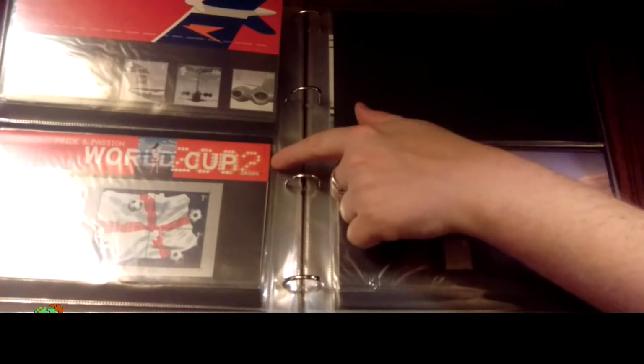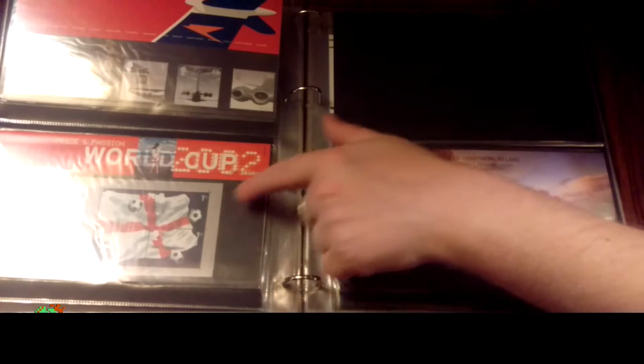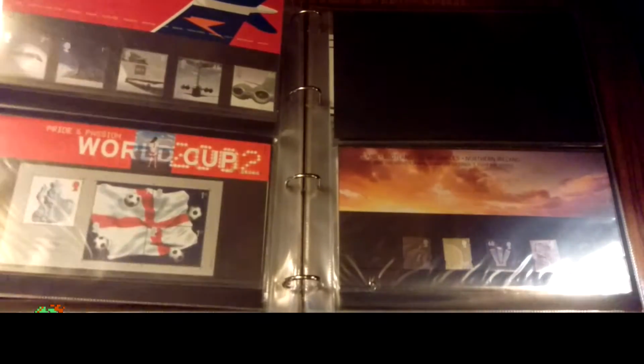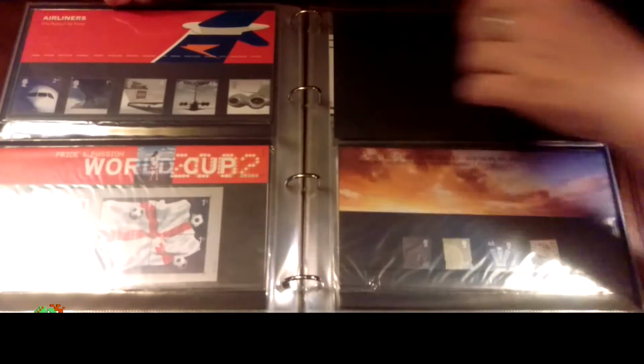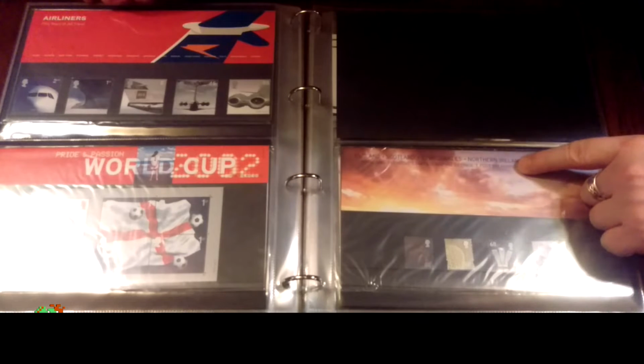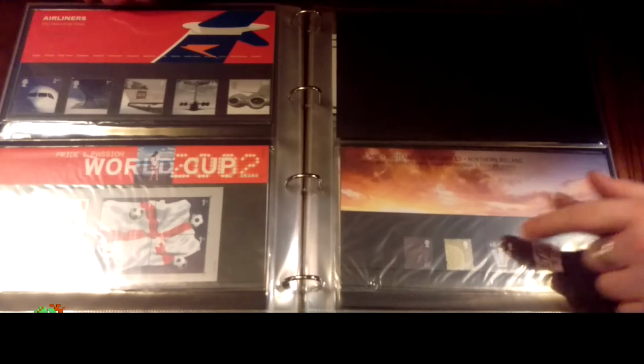World Cup 2002, so again there's a miniature sheet with some football-y stuff. England football team, and so on, then a blank. What's that? England, Scotland, Wales, Northern Ireland. That's the four regionals.